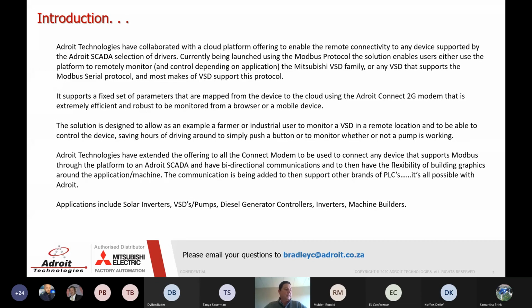We've got a partnership going with Franklin Electric, where they're selling their solar pumps. It's a solar VSD with the pumps, and where they need to do remote monitoring, they're going to use the Adroit Connect. Then Rubicon Electric as well, one of our Mitsubishi distributors, are buying quite a lot of solar drives from us and selling their solar panel solutions into the markets. Again, where they need remote monitoring, they're going to be using our Adroit Connect product.